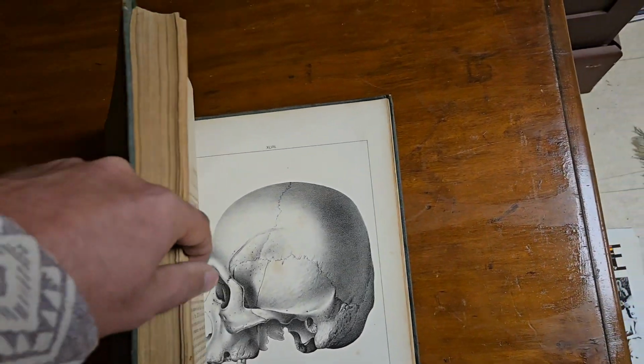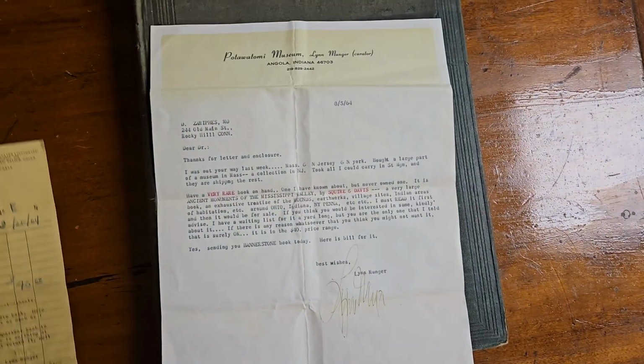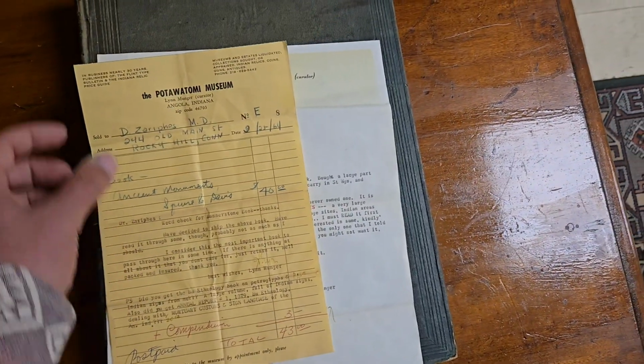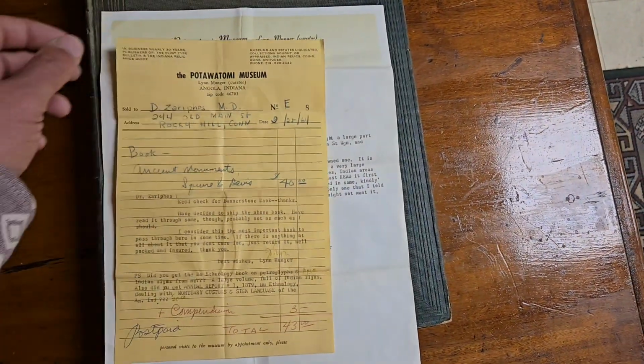So there you go. Gorgeous, gorgeous, scarce book. I even have a little letter on the book here. And the sales price was $43 total in 1964 for this book. This stayed in this guy's collection for a very long time.